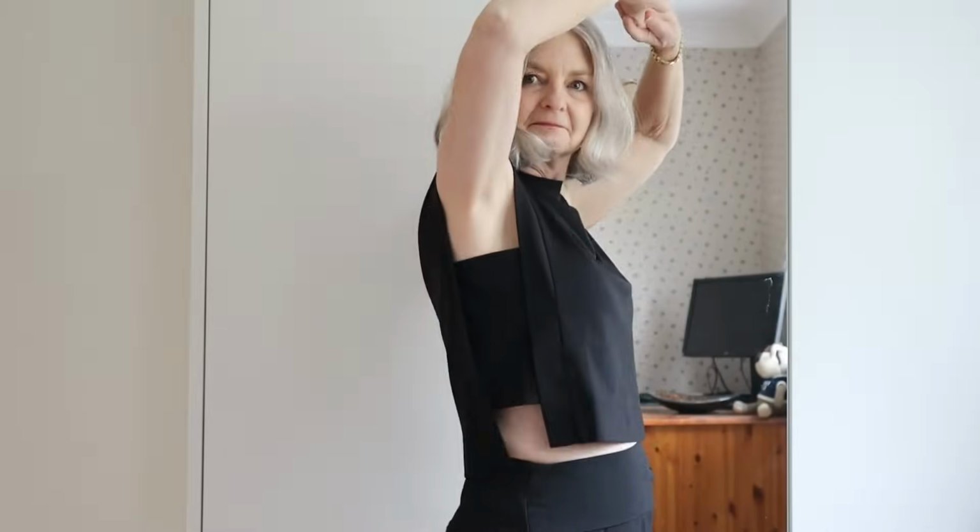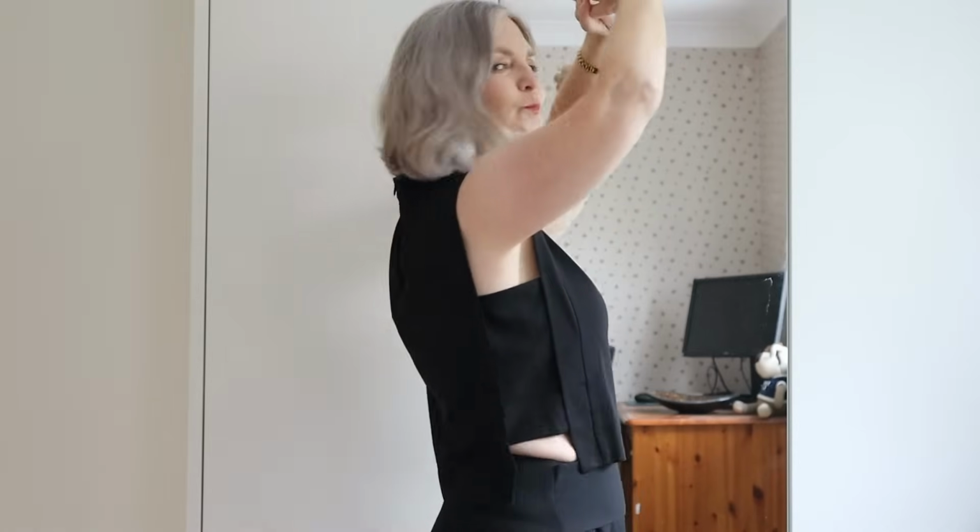I think it's a really feminine modern top, and I don't feel like I'm mutton dressed as lamb in a top like this that's showing a bit of skin. And quite frankly, I don't care about my arms. You know, I'm 62. My arms aren't going to look brilliant. I'm proud of having got to that age and having arms like this. They've done a lot of work over the years.